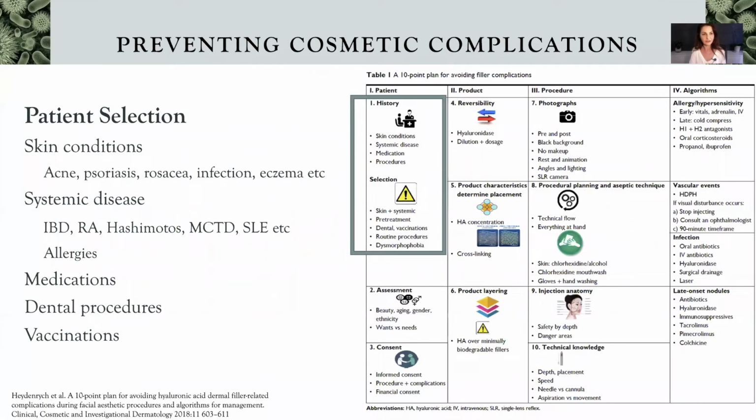Our top priority is to ensure patient safety, and this table is from an article that I highly recommend to all injectors. It outlines the steps we can take to avoid dermal filler-related complications, and it begins with identifying those at higher risk. And as you can see, the focus is on skin and systemic conditions or events that are associated with increased or altered immune activity.